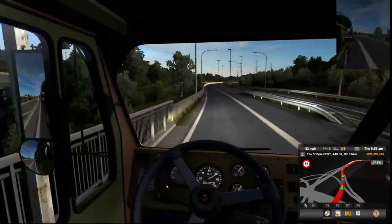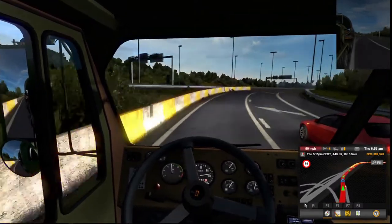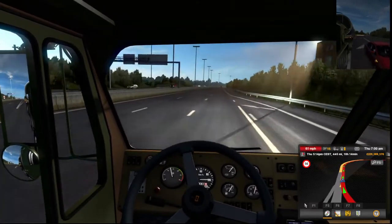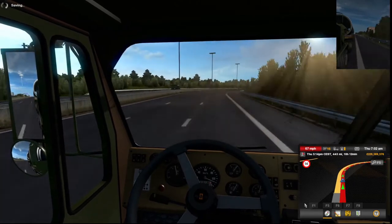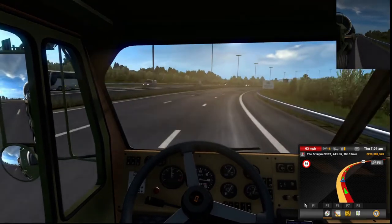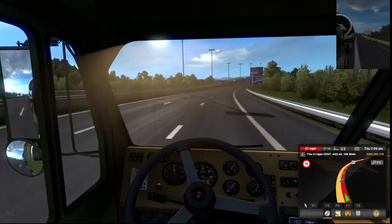Sun is starting to rise, is it? Yeah, it's coming up to 7 o'clock in the morning. Yeah, just hit me in the side for no reason whatsoever other than being an idiot. If you couldn't see a vehicle this big, armour plated like this, you must have been blind. Must have been a Mr. Magoo.